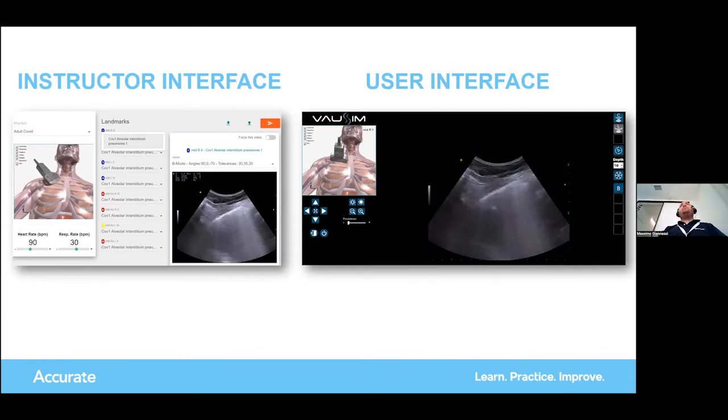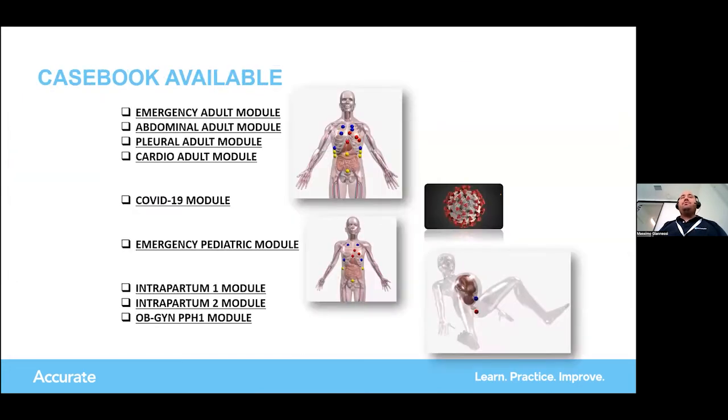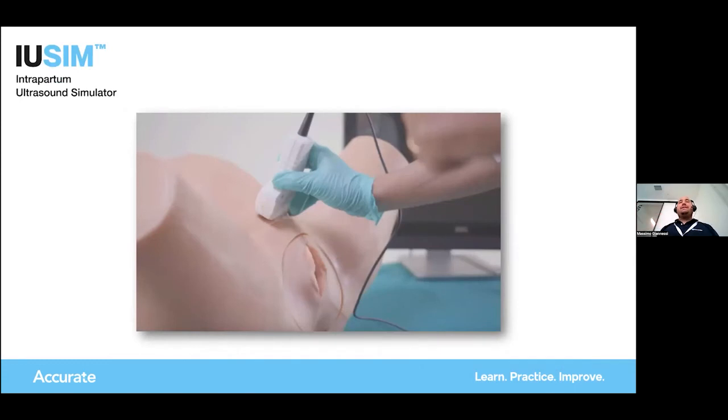VausSim is a very versatile simulator that you can offer anywhere, in any situation where they want to do some teaching and training on ultrasound. You have casebooks available: adult emergency, abdominal, pleural, cardio. We have a COVID-19 module, an emergency pediatric module, and featured intrapartum 1, 2, and OBGYN modules. And of course, they keep growing because we are developing more and more modules with scientific advisors. Please remember, your client always has the possibility to add his own modules thanks to the editor that is already inside the simulator.